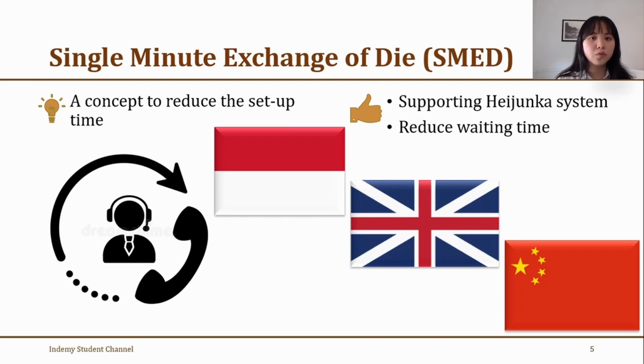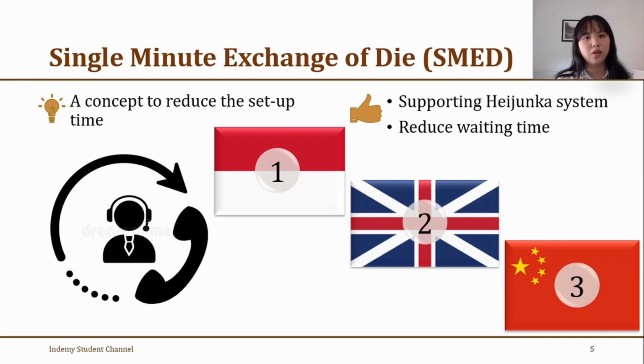So this will require more time rather than implementing SMAT. After implementing SMAT, the system will be like this. You call the operator and you need to press either 1 for Indonesia, 2 for English, or 3 for Mandarin. So while waiting to get connected with the operator, you can just choose directly and then the system will direct you directly to the operator that is fluent in the chosen language.